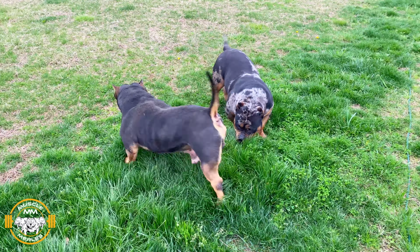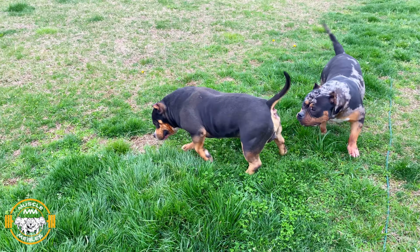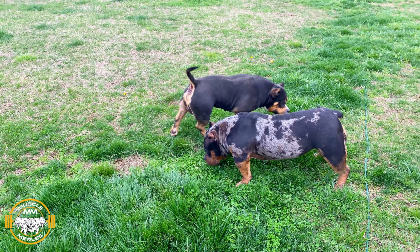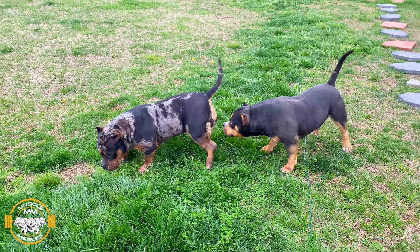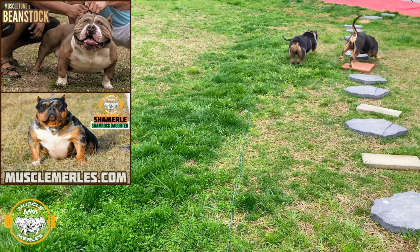More history in the making. It's ShaMerle with her granddaddy, Magoo son Law. Law's gonna tell me exactly when she's ready. We'll be taking that trip down to Naples, Florida, to get this breeding done.